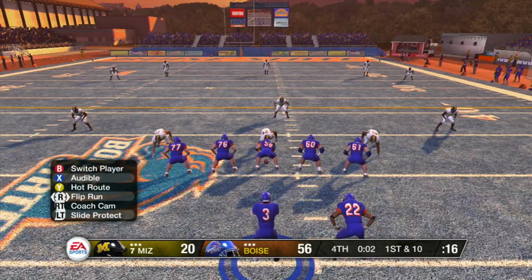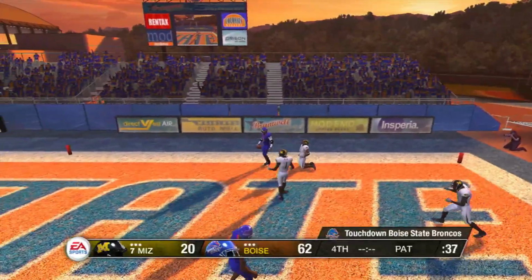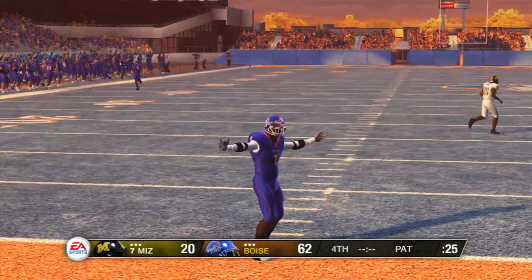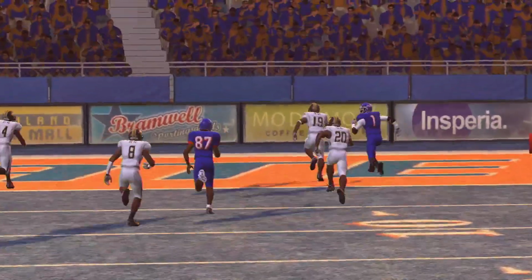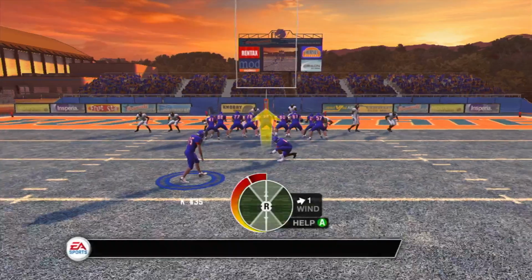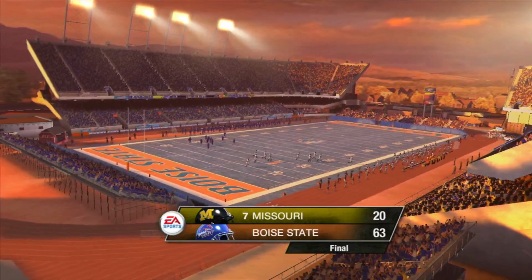They line up in the shotgun. Looks to pass. And he's got it. Touchdown. And he converts the extra point. And here's the Pontiac drive summary. This one's in the books, and our final score, Boise State 63, Missouri 20.